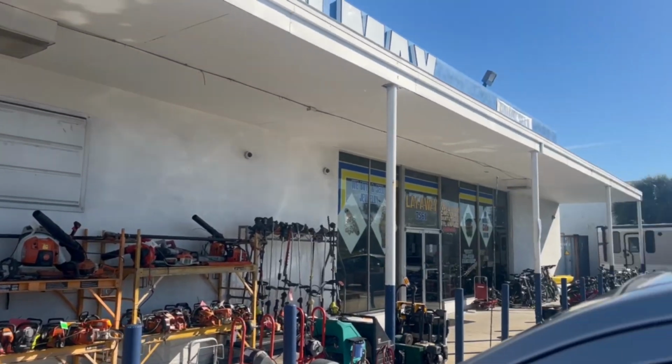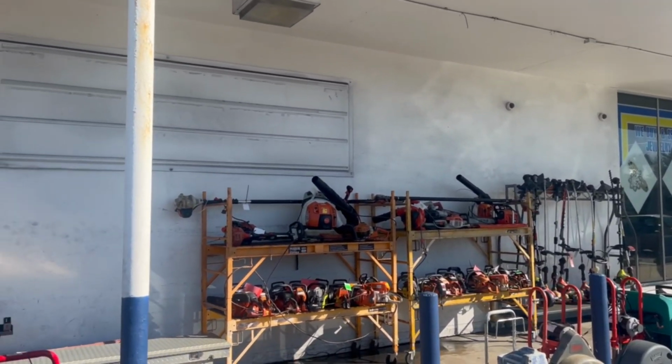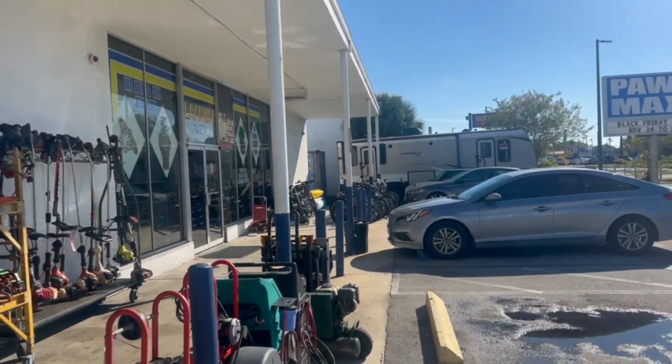Now, we got one more stop to make. I'm hoping I can find maybe a few more games as well. So let's see what happens. Let's go. Okay, everybody, I am here at our next location, Pawn Max, another pawn shop. I know this place does have some games, so I'm hoping that they'll have a really good selection. So let's go ahead and find out.